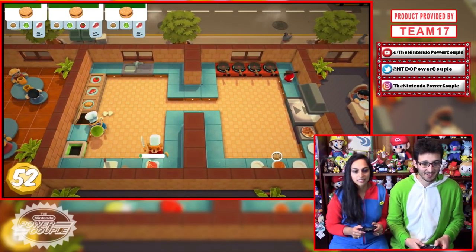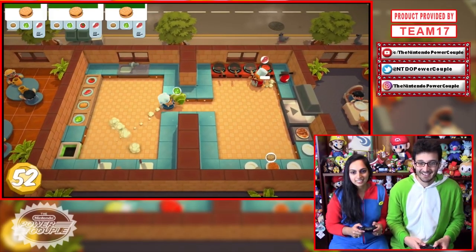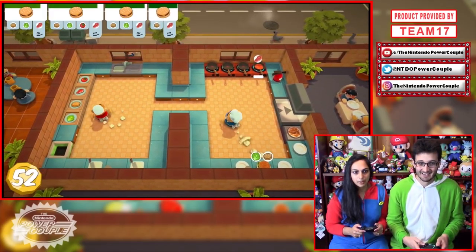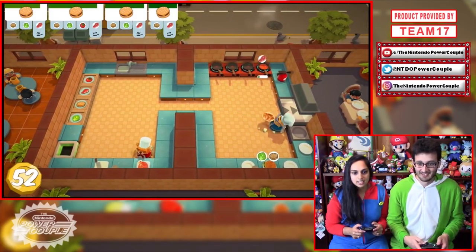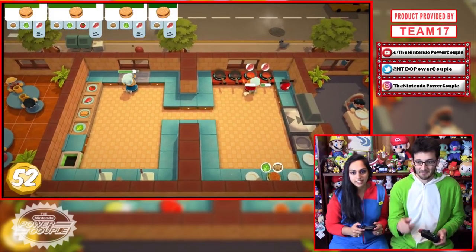I'll chop some lettuce. I like how they chop it. It's really cute. Okay, get that burger going. I'm gonna get a second burger going because it takes a little while. It's like really managing stuff, like a real restaurant.